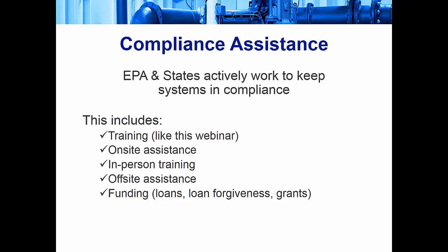Also important to note is that EPA and the states that have primacy over the Safe Drinking Water Act absolutely want water supply systems to stay in compliance. From a basic level, this is protective of public health. And there's a lot of on-the-ground efforts that the EPA and states undertake to try and keep systems in compliance.